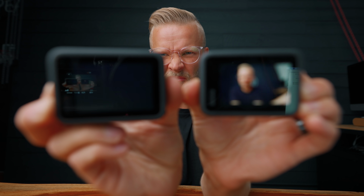Here is the Hero 9, Hero 10. We're gonna do a startup test. 3, 2, 1. Okay, so it's a little bit faster. Not by a drastic amount, I would say, but there are times where even that split second counts, and the Hero 10 definitely starts up a little bit faster.